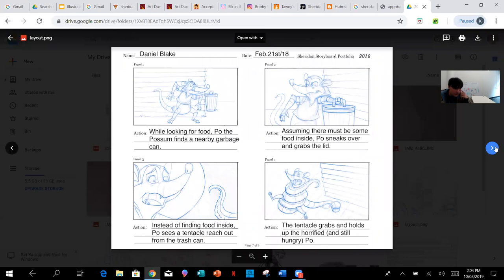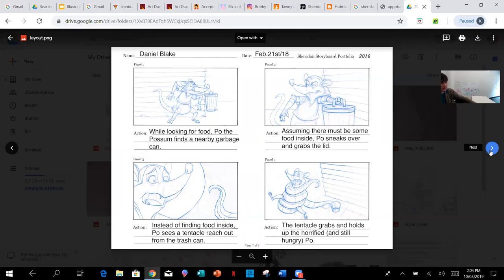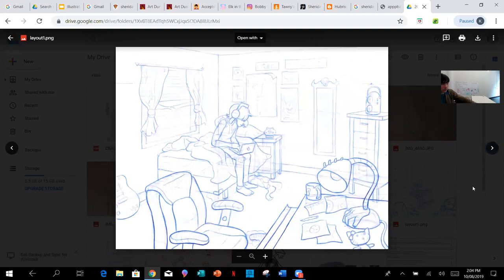Let's see. This was my storyboard. I actually did the worst on storyboard. Yeah, really poorly. And then when I got into animation, I went over to my storyboard teacher and I was like, what's wrong with this? And he was just like, I kind of like it. I don't see what the issue is. And I was like, oh, okay. So I actually don't know what I did wrong on this one, but I liked it. Named him Poe the Possum because he's a possum, and I like my alliteration. And then he finds this tentacle. Ooh, crazy.